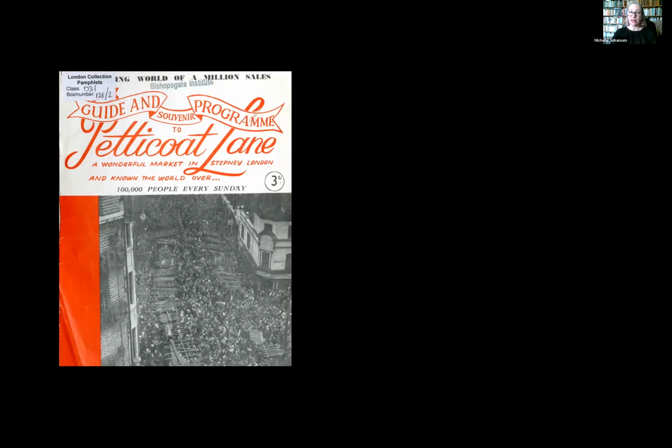This is a pamphlet, guide and souvenir programme to Petticoat Lane, a wonderful market in Stepney, London, and known the world over. So this huge post about how this market was known the world over makes a really important link between the East End of London and the wider world, which are links that are played out across our collections. And if you look closely, that slightly blurry image on the front cover, you can see the crowds of people.